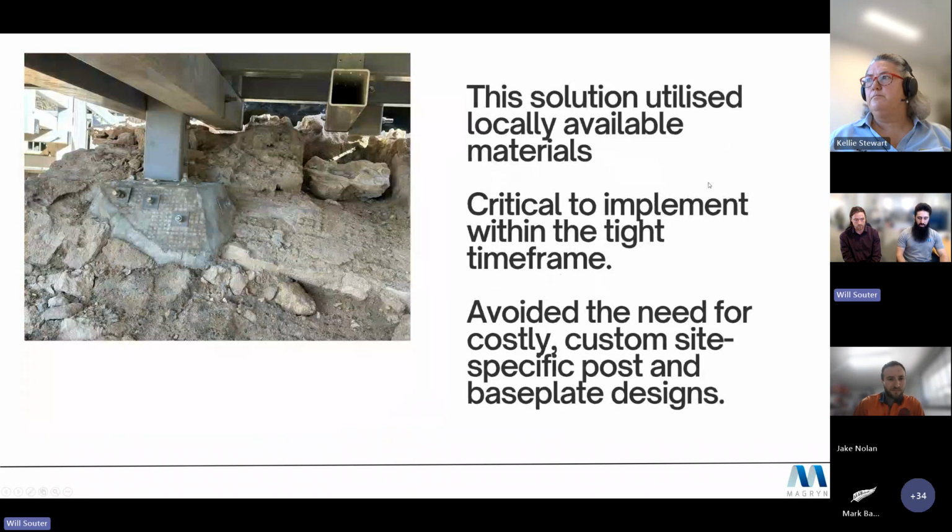This was a satisfactory outcome for all parties because materials did not have to be sourced from outside of Kangaroo Island, which may have been costly, and the solution was implemented within the time frame of the project.